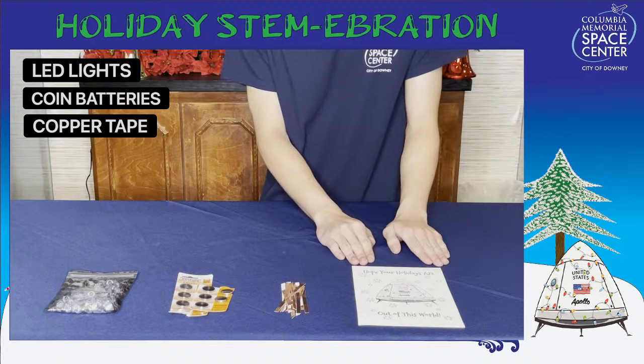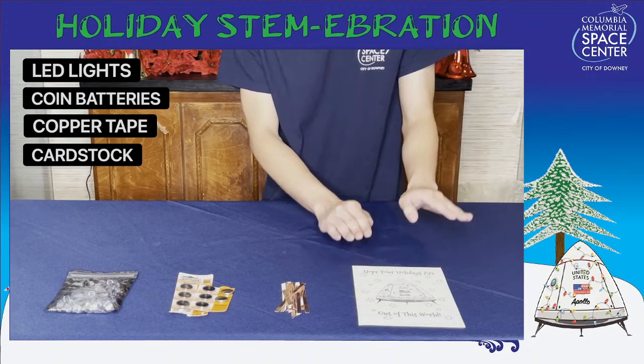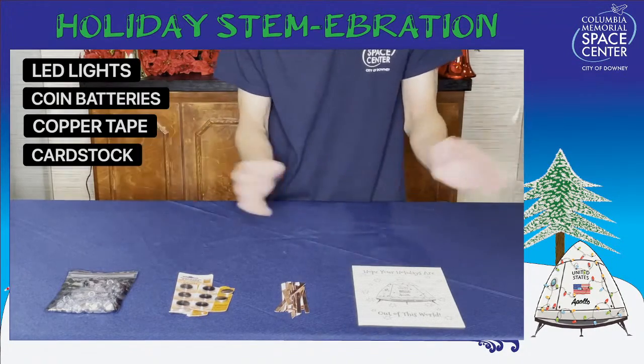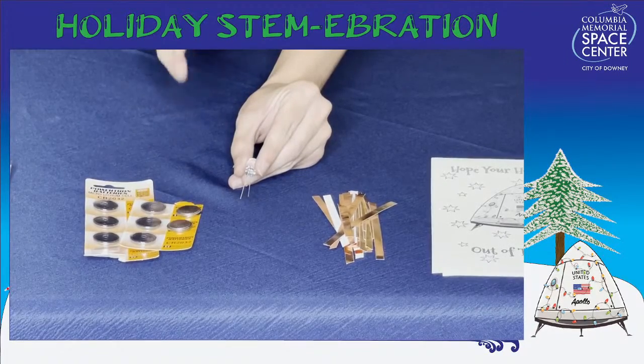Lastly, our fourth and final material is going to be our cardstock. Now this cardstock is going to be our picture in which we are going to light up with our LEDs. All right, so let's look at our LED.